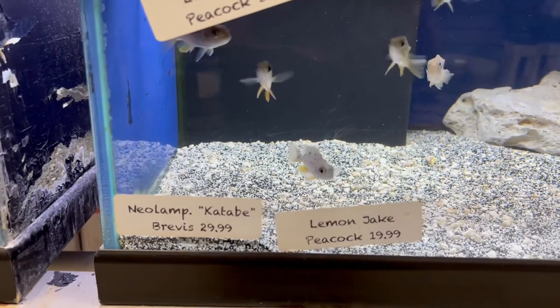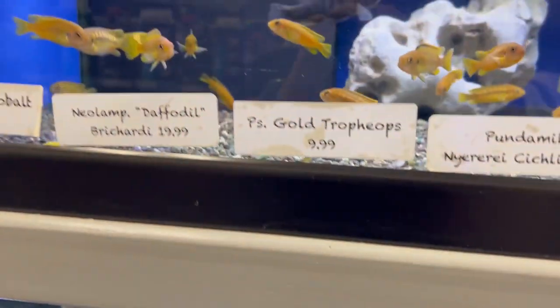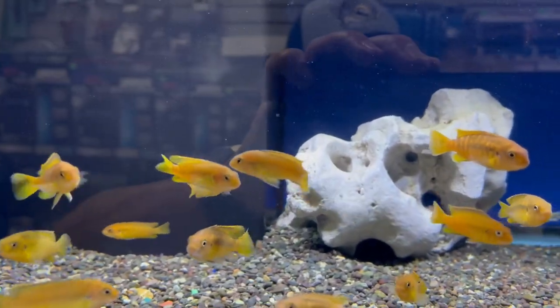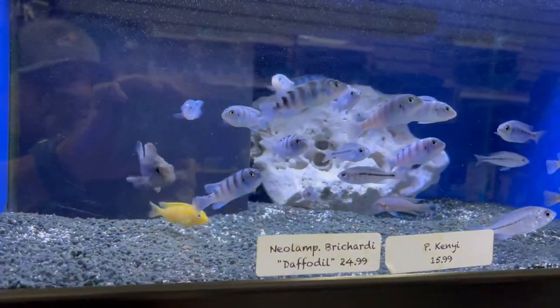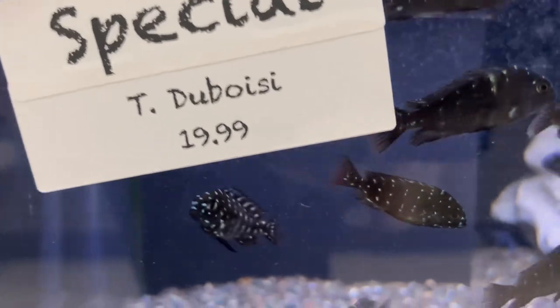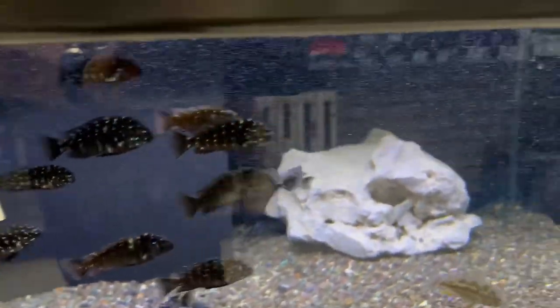Lemon jakes are one of my favorite fish, the way they look. But I started calling them lemon jerks because they can be pretty territorial, a lot like otter points. Nice Mbuna selection. If I was to start a Mbuna tank, come here and pick some up.